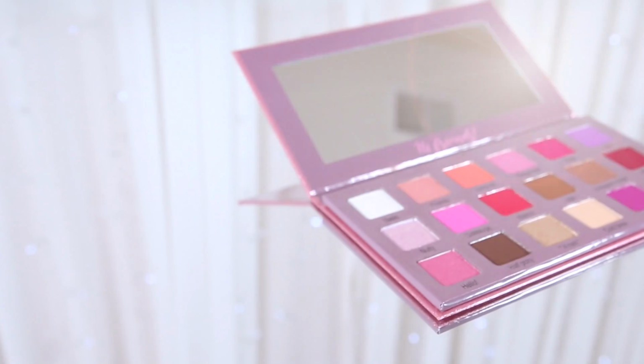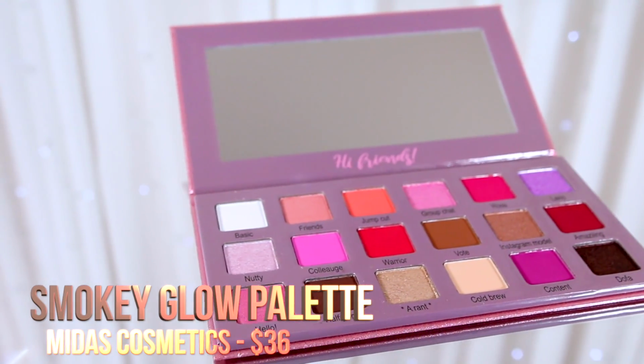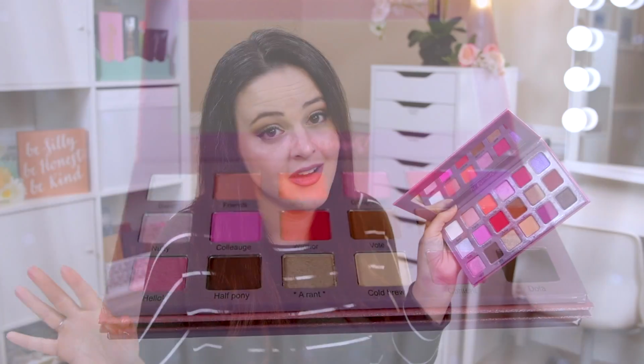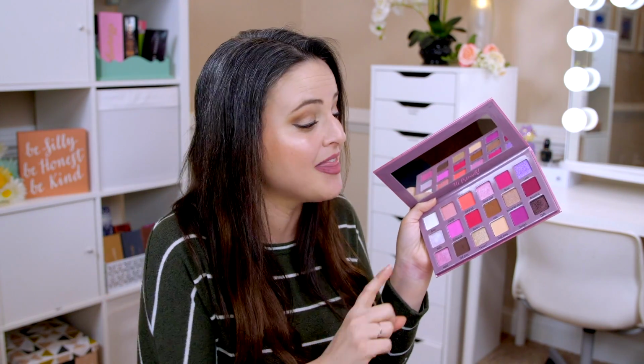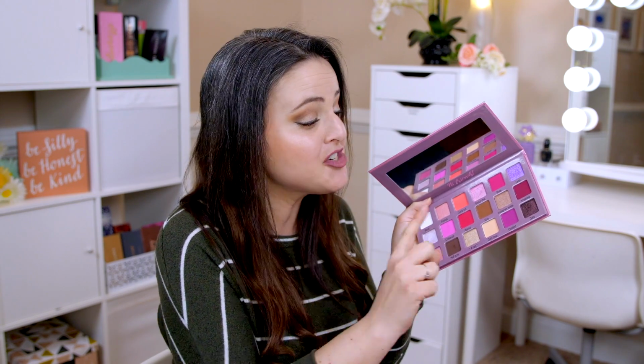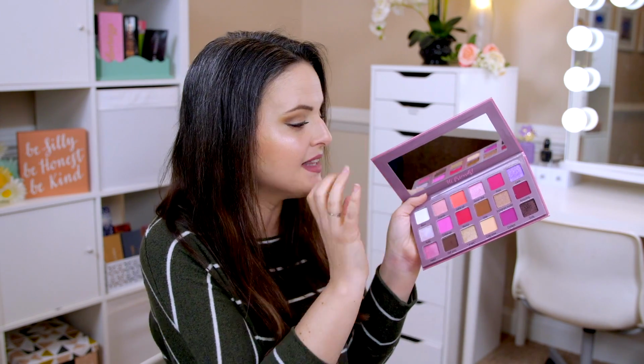All right, moving on to the number 2 product that I've been absolutely loving, the Smoky Glow Palette by Midas Cosmetics. Oh my gosh, Hannah did such a nice job with this. I'm having so much fun with this product. So much fun. The shades in here are just a blast to play with. And one shade, I'm surprised, my favorite shade in here is actually Dofa, which shocked me because you would think that it would be like Leno or Group Chat or something like that.